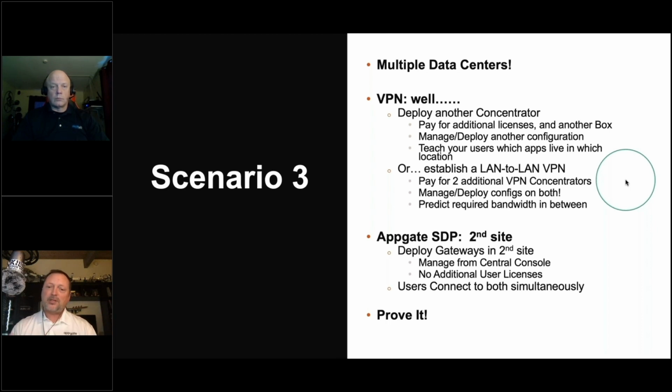So how do we do this with AppGate? Well, with AppGate, it's pretty simple. We can use the centralized console to configure a second site. We deploy additional gateways to that second site, and then we serve entitlements to that second site. And so let's show you that. It allows the user to connect simultaneously to both sides.